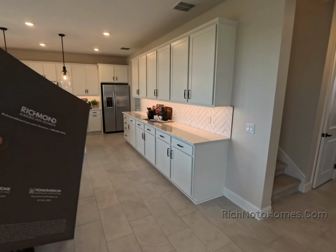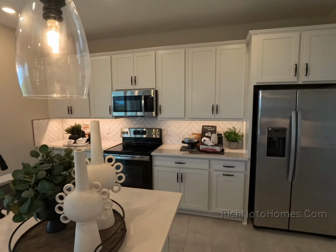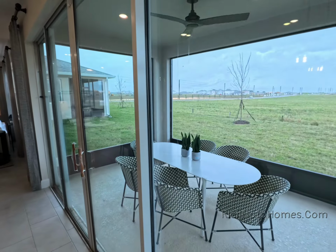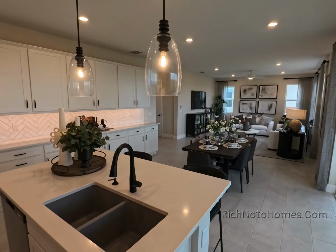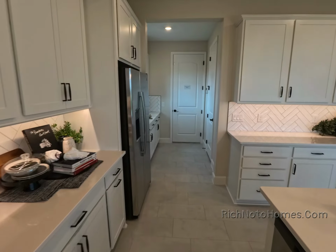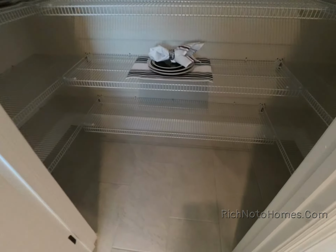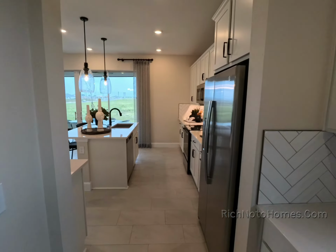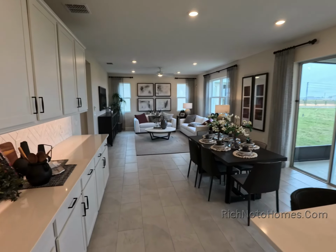Look at all the cabinets you have. My understanding is that it's going to come with the quartz as well. But there are a lot of upgrades in here too, so always keep that in mind. Let's take a look at your covered patio, the covered lanai. That says construction office, so I'm not going to go in there. It's probably the garage. What a great pantry. Look at that. When you step in, you can either go to the right or to the left. And this is a nice area to walk in from the garage.